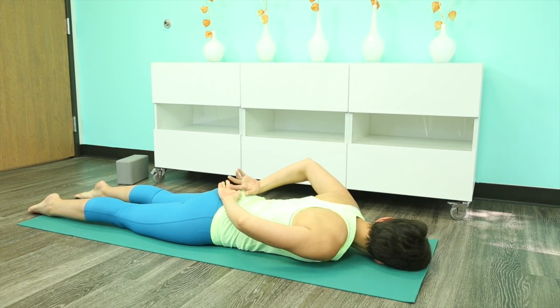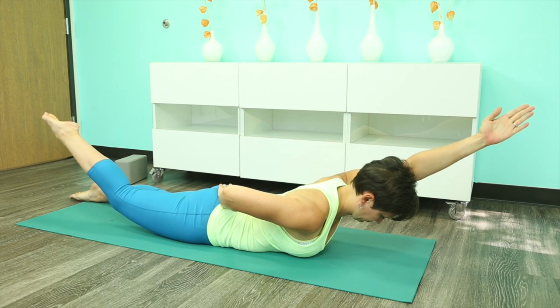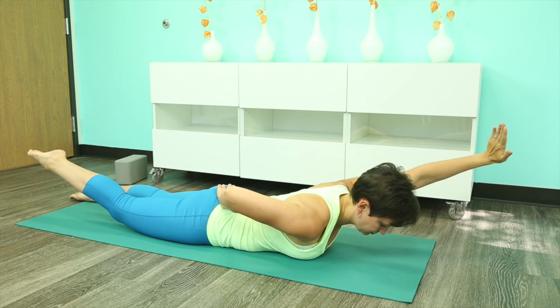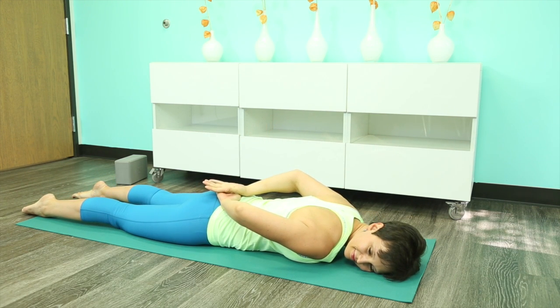Let's do the same on the other side. Sweep your left arm out and forward as you lift the chest. Raise your right leg up. And then slowly move down, left ear to the ground, hand to your lower back.